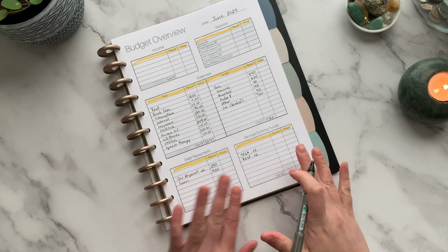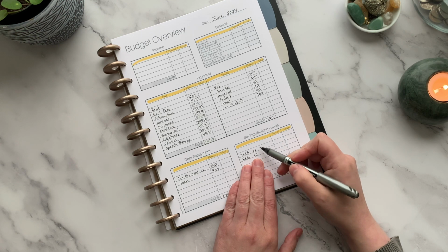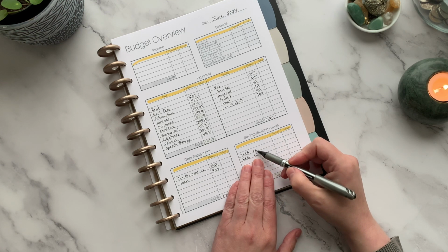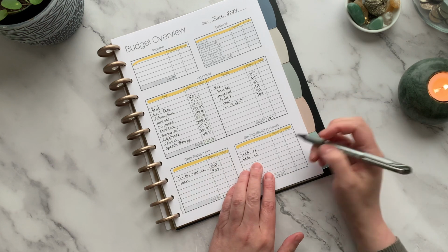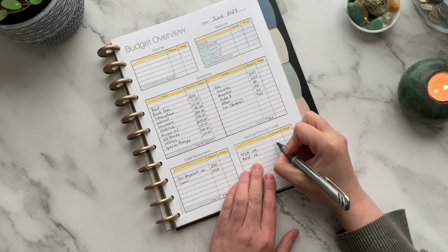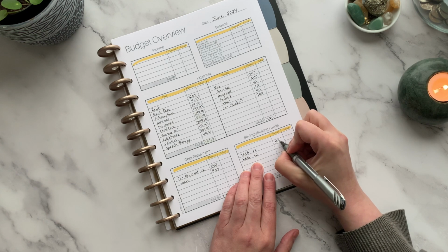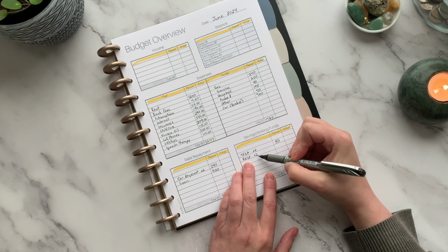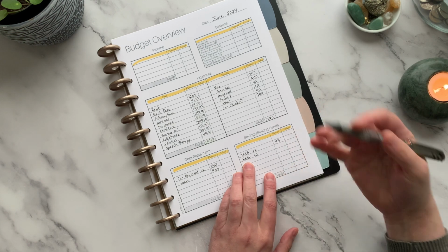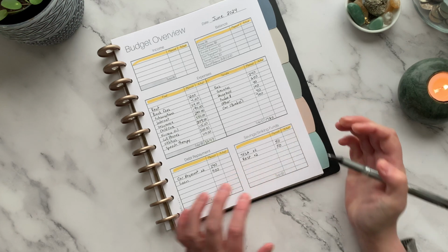So that hasn't changed. And then our TFSA and our RESP, these are investment funds. This one is just a long-term tax-free savings account that we have set up as an investment. So 2 payments of $25 is $50 for that. And then the RESP is an education fund for our son. And again, it'll be $50.